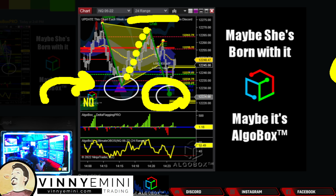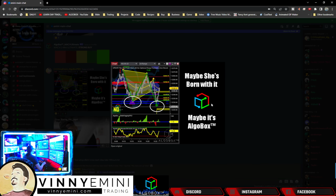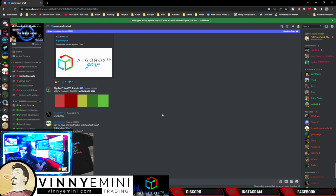And then we get the follow-up play right in the same spot to the right. One tick wonder play, as you know, big move right up into the golden ropes once again as that target fills right there on that gold PRZ section. Maybe she's born with it, or maybe it's AlgoBox, just saying. And stop staring at my P&L, please.